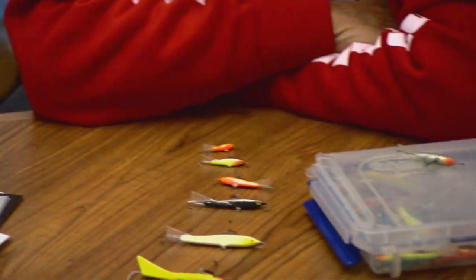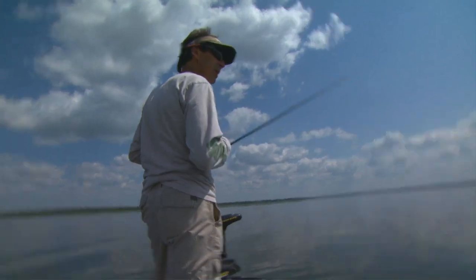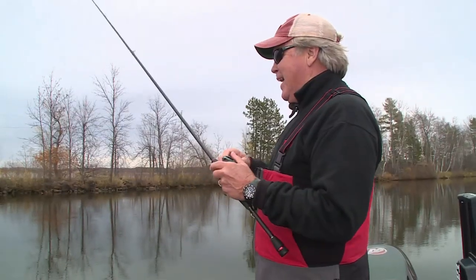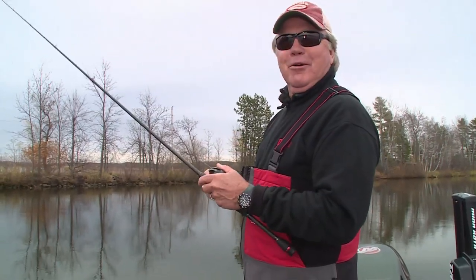He gets to test these baits all over the country, actually all over the world, fishing with really good fishermen and really good water. How would you like to have a job like that? Mark, you want to trade jobs with me? I don't know if I could trade with you all the way, Al, but there are days in the office where you got to wear long pants that I wish I was out here with you.